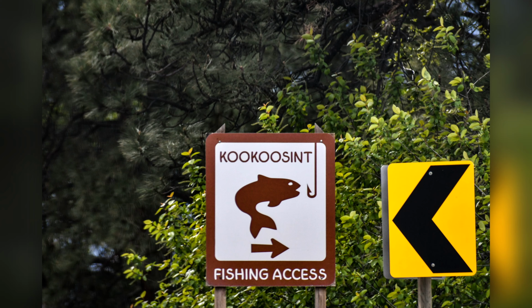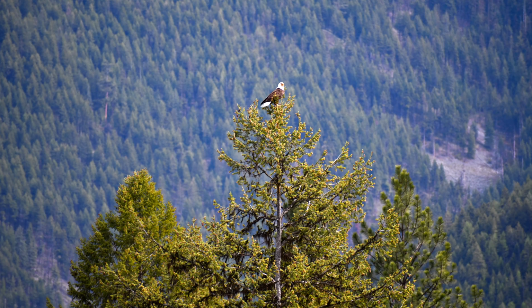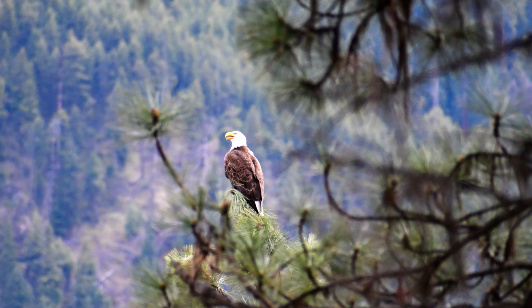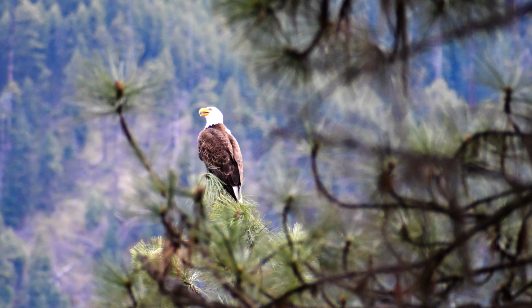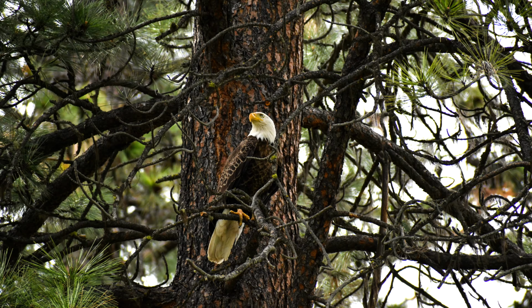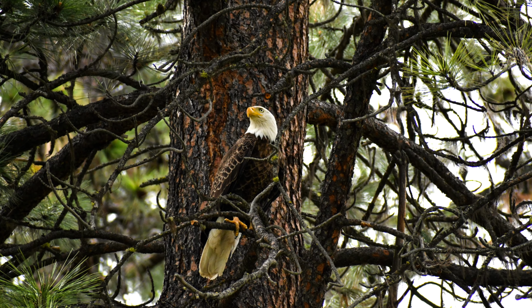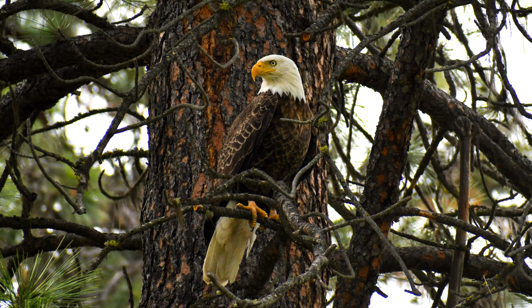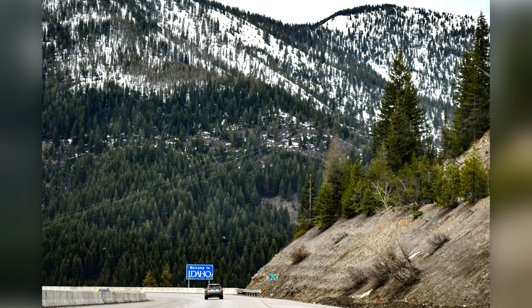And where there are fish, there are eagles. I've been looking for eagles for days, just wanting to capture one on film. I was happy I had a telephoto lens for these two, but only about 3 minutes down the road, this one flew into a tree right in front of us and seemed okay with a short photo session. I was breathless. Talk about a bucket list moment.